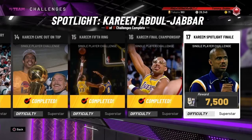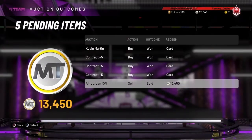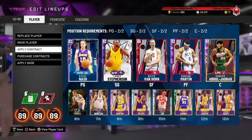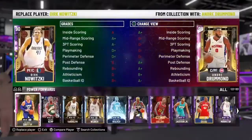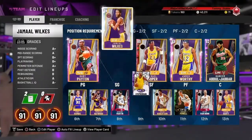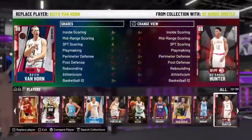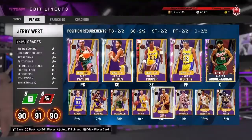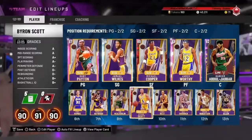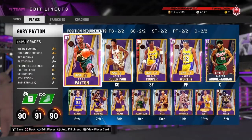And one challenge left. You have to use the entire Kareem Spotlight set except for Norm Nixon. We sell our Jordans for 13,000. So we have to readjust our lineup, get all these players in. And this is not a great lineup to have to run with these cards. You've got Kareem at center, and you've got Kurt Rambis who can play center, and that's it.